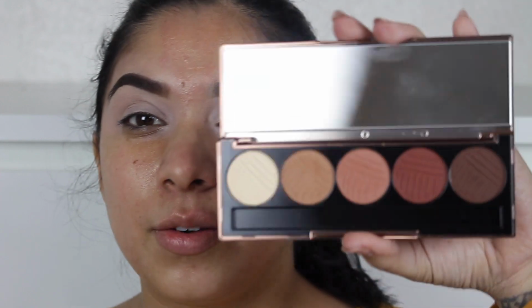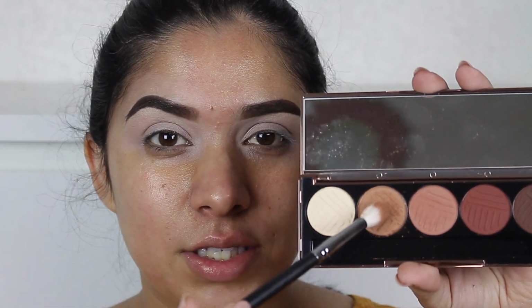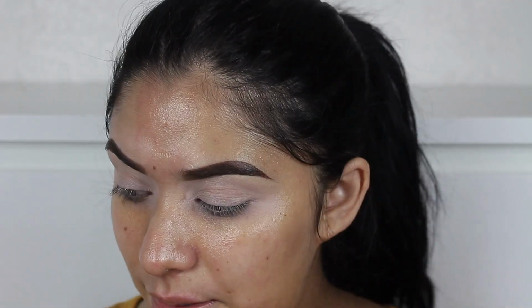I'm gonna be going in with the Baked Browns from Dose of Colors. I've really been wanting to play with this palette. So I'm going to go in with the shade right here, which is called Deserted, as my transition shade. And you guys, these are really, really pigmented. I don't know if you guys can tell. These are really, really pigmented, so just go little by little, like, just don't apply it too much right away.